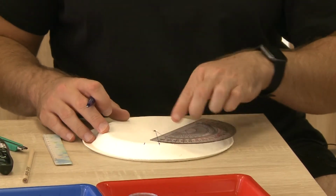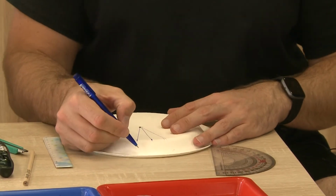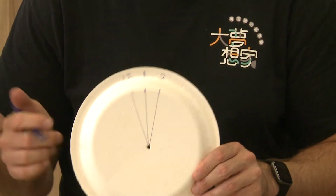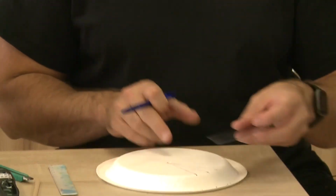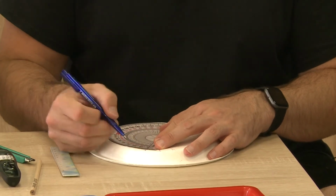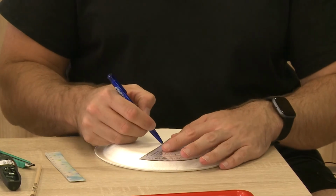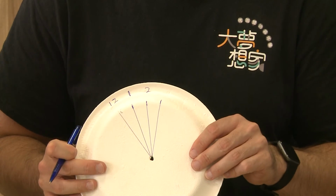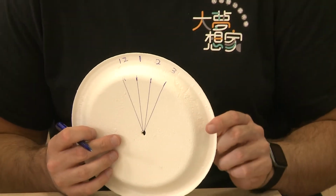Now we can connect the line again from there to that side. And what comes after 1? 2. So now we have 1 and 2. And then we do it again, just 15 degrees from that line. Again, connect the circle to that line, like this. And you just write 3. So now we have 1, 2, and 3.